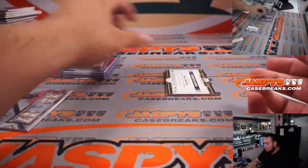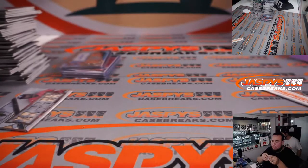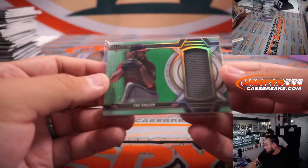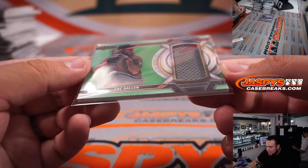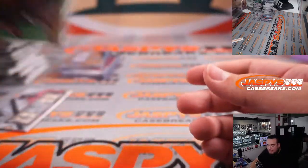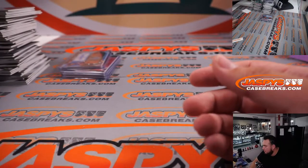How's it going, Teddy? Zach Gallen for the D-backs. What top loaders are you going to get, some more? Regulars for OPG and then 100s and 130s. Zach Gallen, the 27 for the D-backs. And there you go, guys.